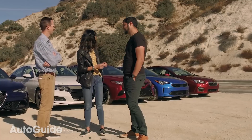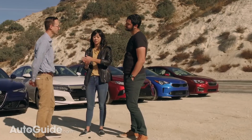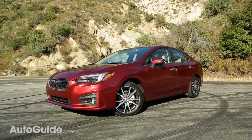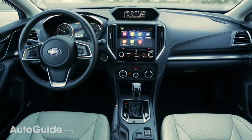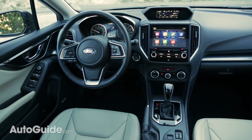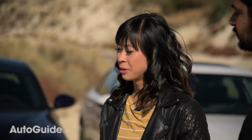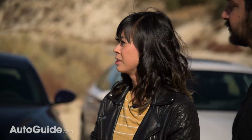What about the Subaru? How'd you guys like that? Thrilling. You know what, for what it is, and if you look at all the other compact cars on the market right now, it is probably one of the best. Absolutely. Yeah, the interior's buttoned down. It's really nice and comfortable. I mean, it's still not perfect. I still think they could do a little bit more to bring it up, to compare with the Golfs of the world and stuff like that.